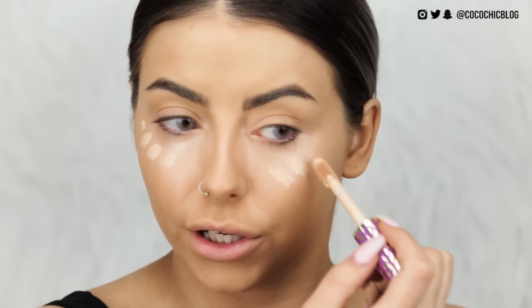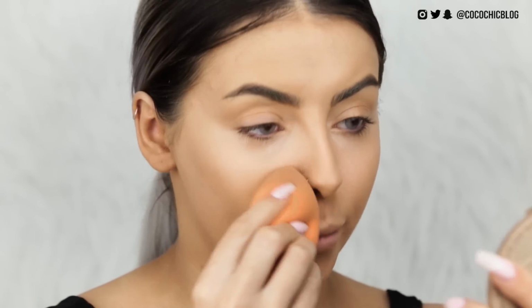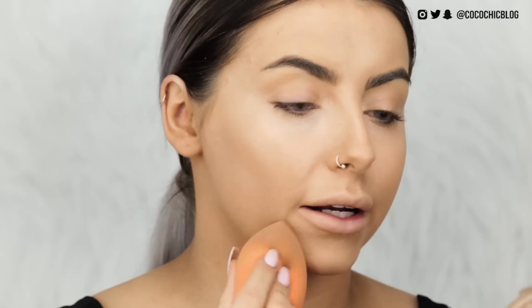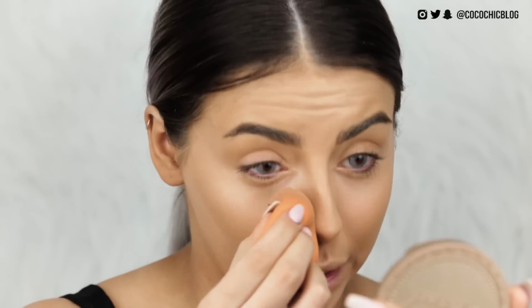I'm just gonna do what I usually do and go on my cheekbones and get rid of that spot. Yeah, I'm much preferring how that looks now. Now that I've got my concealer on, I've got a slight bit of definition, just with the lightness under my cheeks and under my eyes and everything. I feel like I'm looking a little bit less 2D.